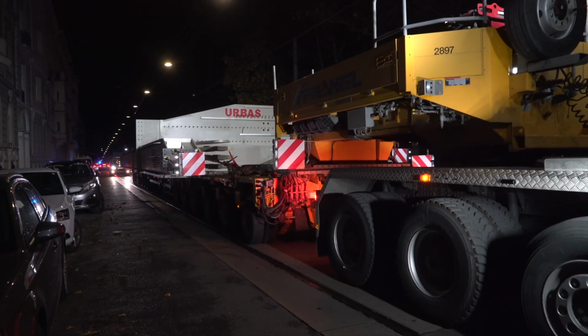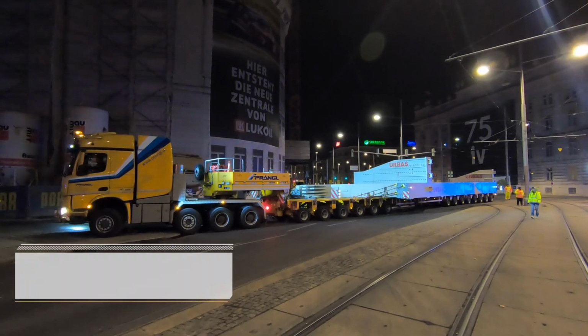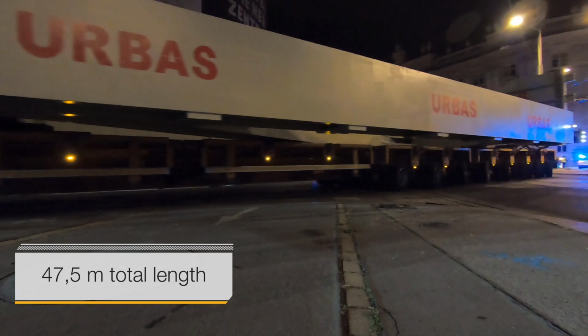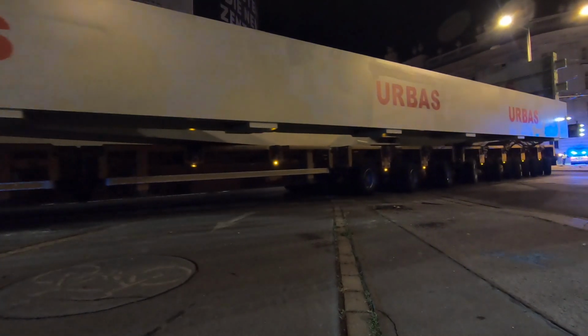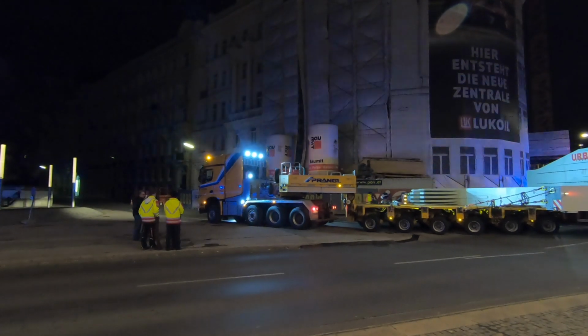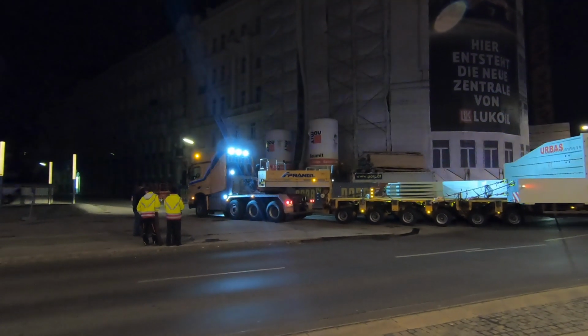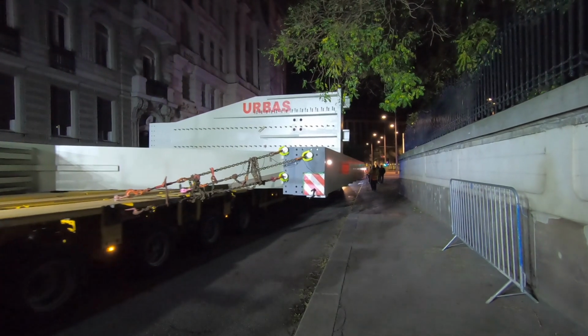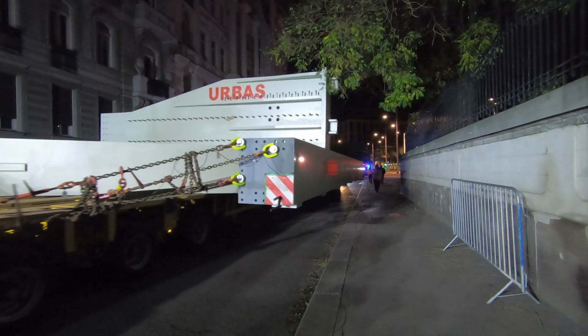Due to the gigantic dimensions of the transport, the route check turned out to be extremely complex. A major factor here was weight restrictions due to underground shafts and substructures in Vienna. To make the passage through Vienna possible at all, construction measures in the six-figure euro range were required.